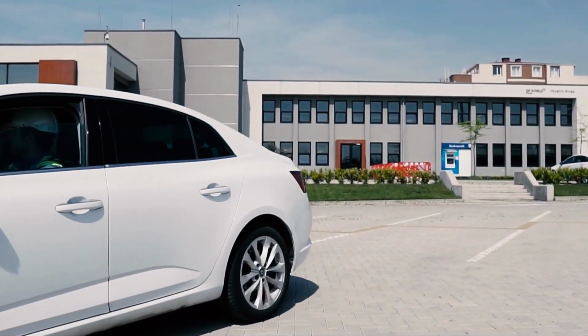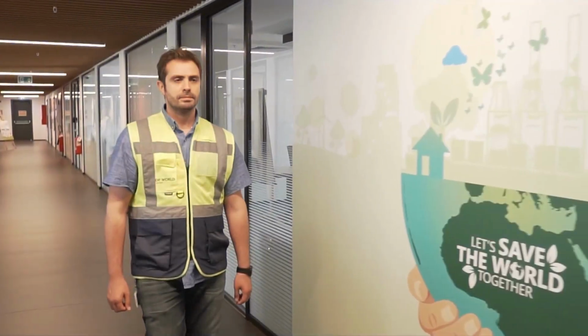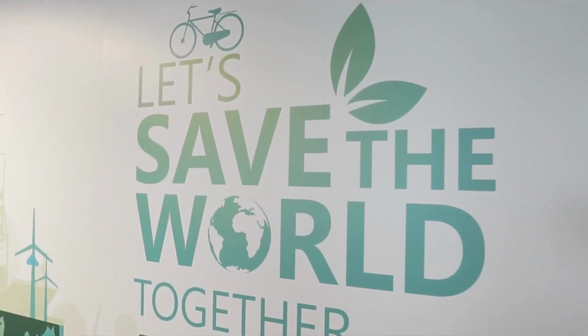Please stop the engine if you are going to remain stationary for more than a minute. Help us protect natural resources and air quality.